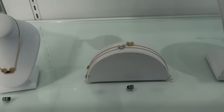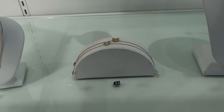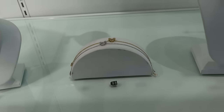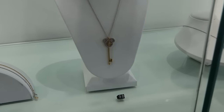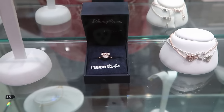And then over here, they do have two different colors, a sterling silver and a gold tone bracelet with Mickey Mouse on either one with the rhinestones, $98 a piece. Then right over here is a key. And again, the top is in the shape of Mickey Mouse with some rhinestones for $98. This section has some really cool sterling silver.